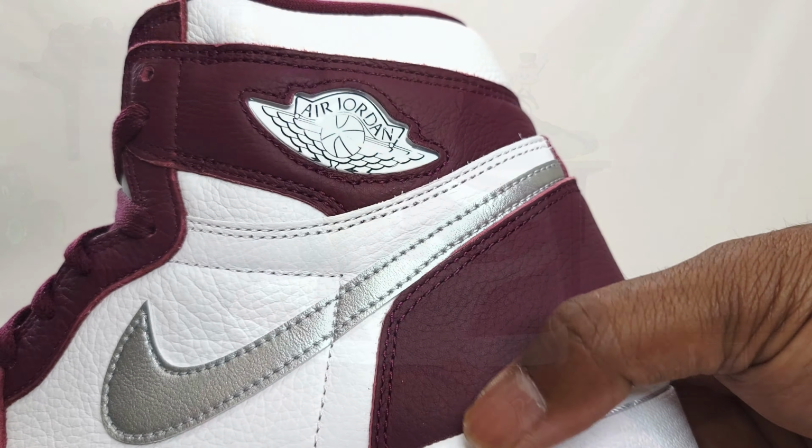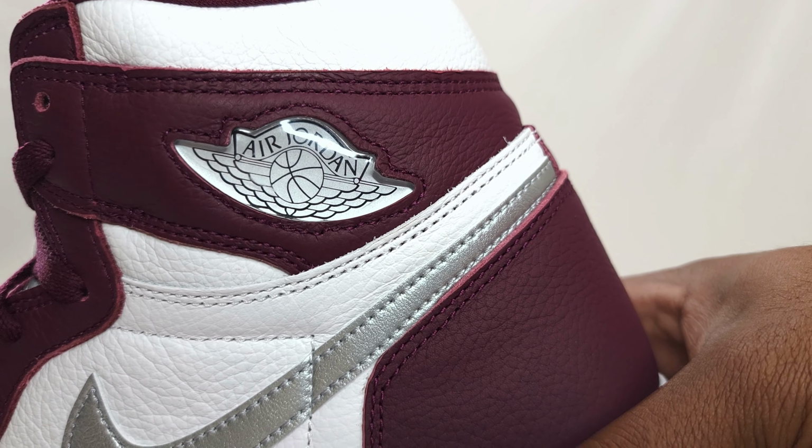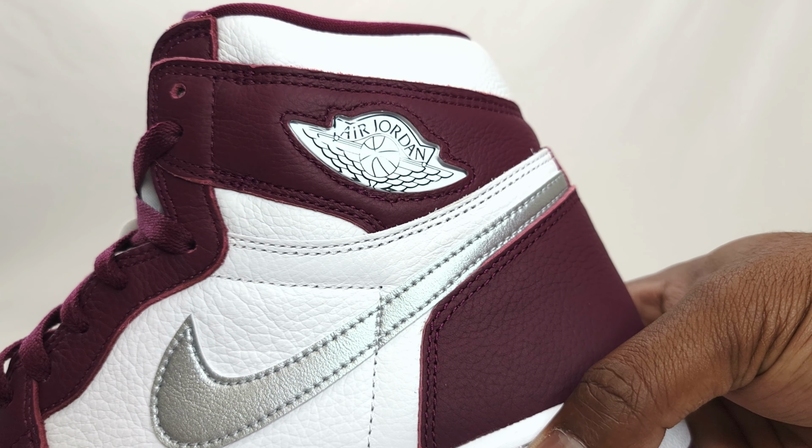But nothing too different about this shoe. I do like how soft the shoe is. Some people don't particularly care about materials. I'm not a huge stickler for it, but I do like the way the shoe feels in hand. Tumbled white leather on the side, on the upper, and on the toe box, as well as the collar. Also tumbled matte leather on the side in that Bordeaux colorway. Silver metallic swoosh up against the white background. White jeweled wings logo, which also made its way onto the Cold Japan Midnight Navy version, which I have up here. Now I'll go ahead and compare those shoes.